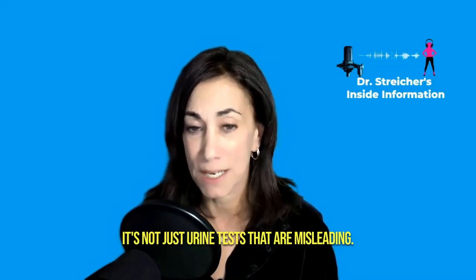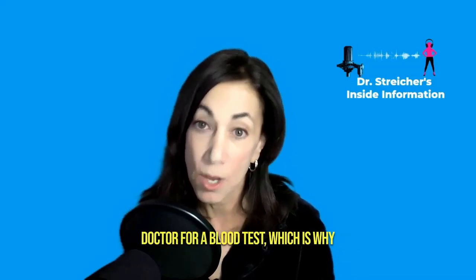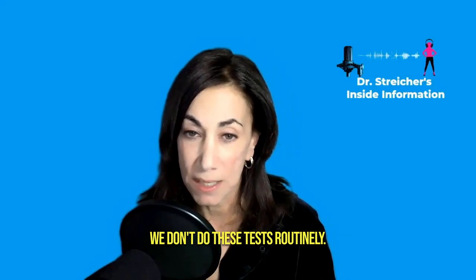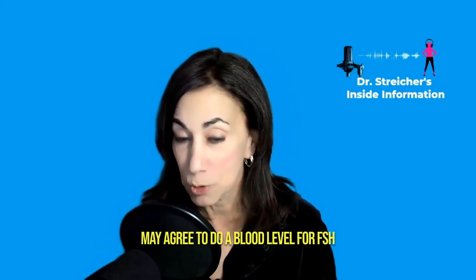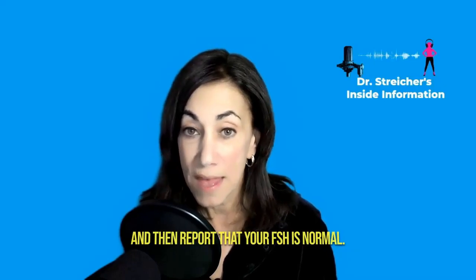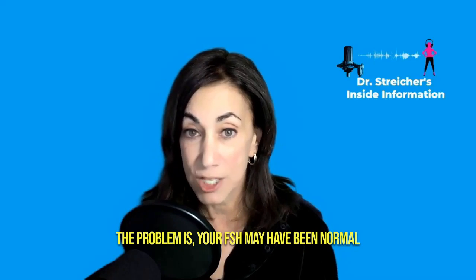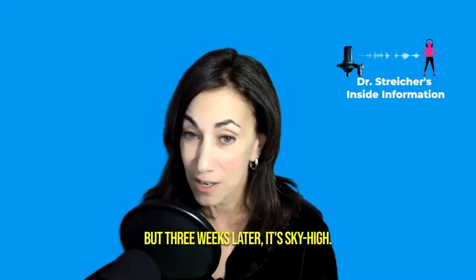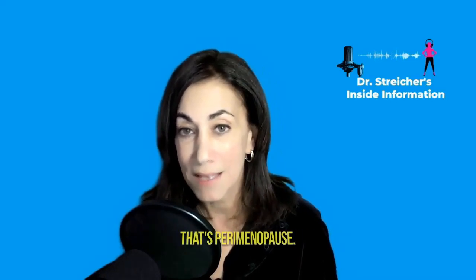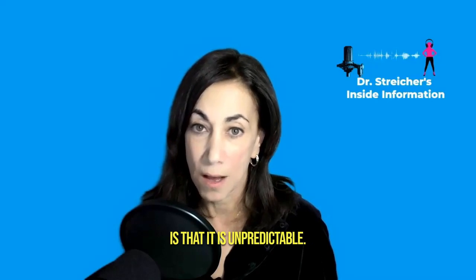It's not just urine tests that are misleading. This also happens when women go to their doctor for a blood test, which is why we don't do these tests routinely. A well-meaning doctor who's not a menopause expert may agree to do a blood level for FSH and then report that your FSH is normal. The problem is your FSH may have been normal at 2 o'clock on Tuesday when they did the test, but 3 weeks later, it's sky high. That's perimenopause. The only thing that's predictable is that it is unpredictable.